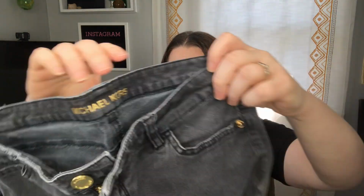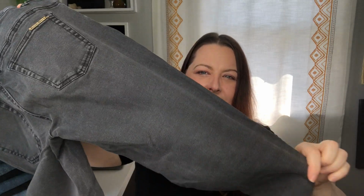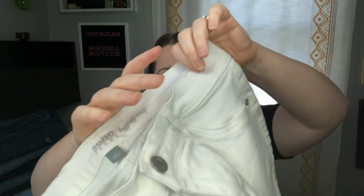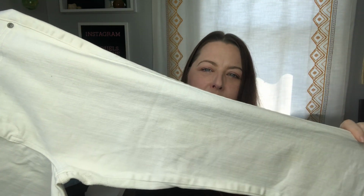These Michael Kors jeans, pretty faded. Again, didn't make the dollar cut. Oh, nope, got some puckering at the crotch again. These are some Soho that say New York and Company, and they just, again, they're white, no real staining, but they just look overall too dingy to sell.